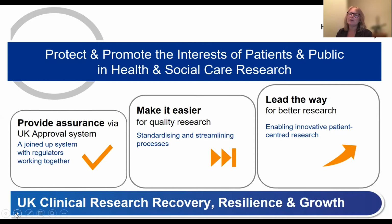We're really driven to balance protecting and promoting the interests of patients and the public. So we safeguard their interests by making sure that research is ethical and done to high quality, but we also want to promote research because we know that research is good for patients and for the public. Next slide.